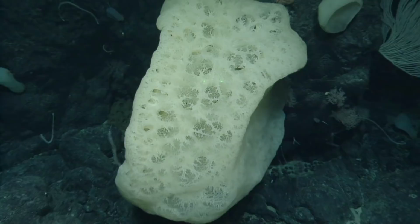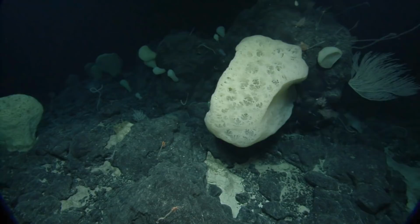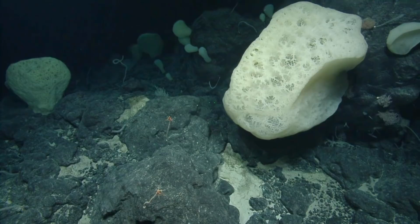So I think we did find the lower limit, about 1970 is where we started to see this grouping of high density sponges. I imagine it's going to disappear once we come back down into the saddle between these two local highs.